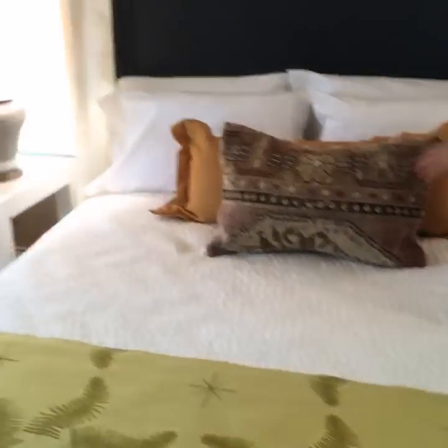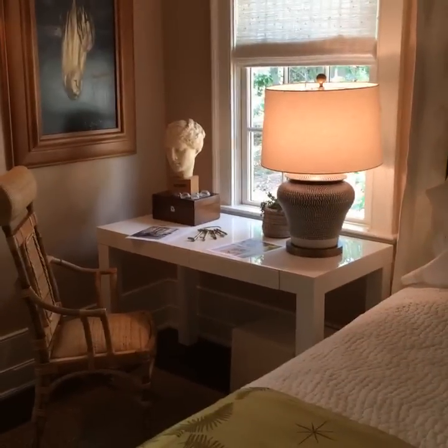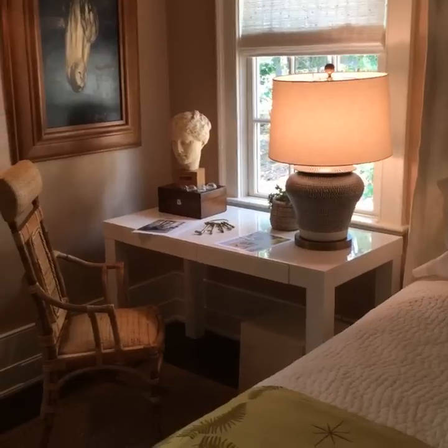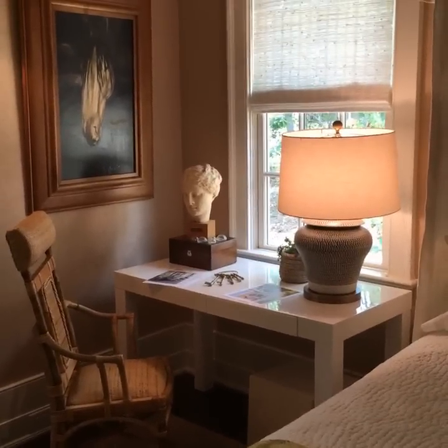As you can see, she used a desk, which too can be yours from West Elm, which is a great mix of high-low, as a bedside table, which is clever use of space, because that way it also functions as a home office.